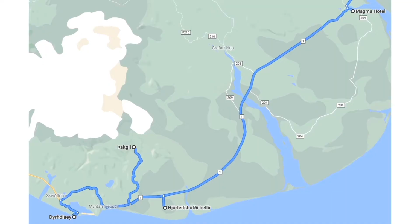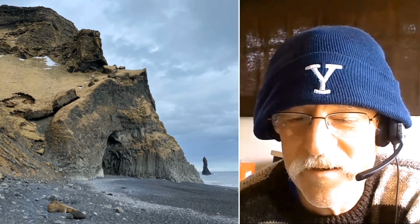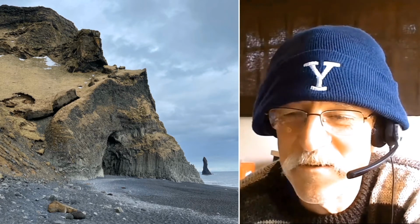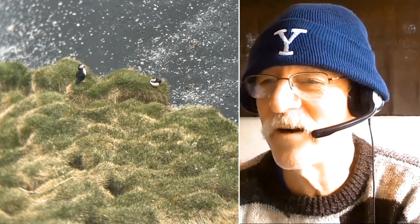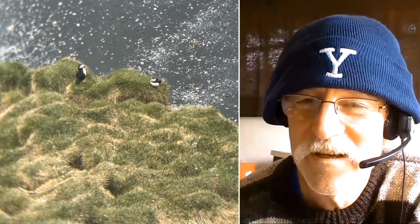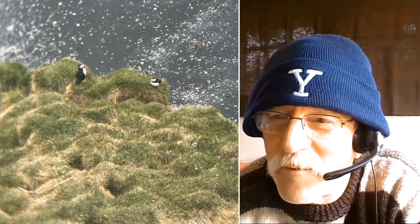So after we went to that cave, then we did some birding, and then we went up to our favorite hotel. So here's the black sand beaches there at that famous spot whose name I won't try to pronounce. We got to see some puffins up there. We had a fun puffin experience. At first, we thought we might not get to see them, but then we saw some with our binoculars.